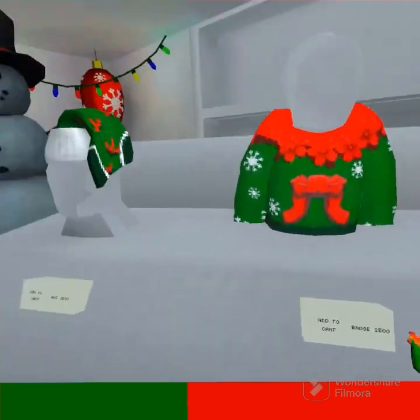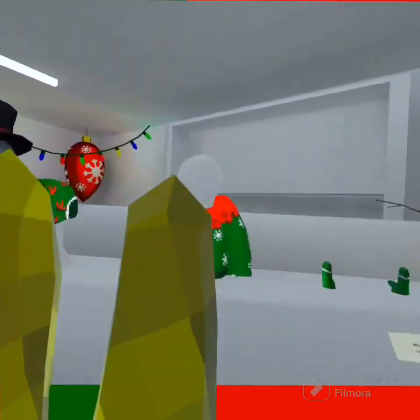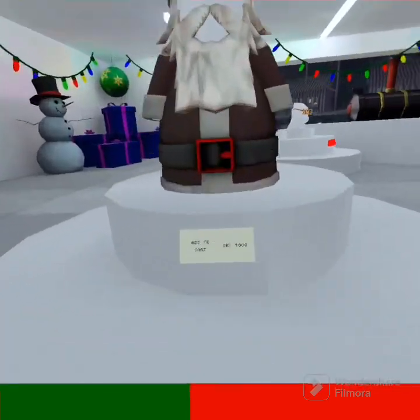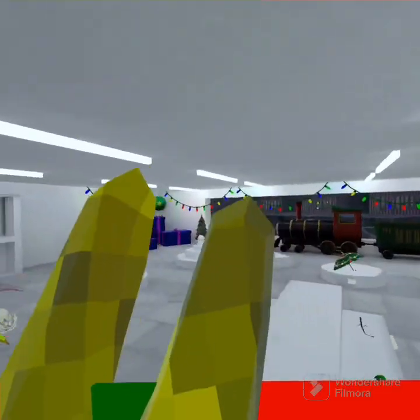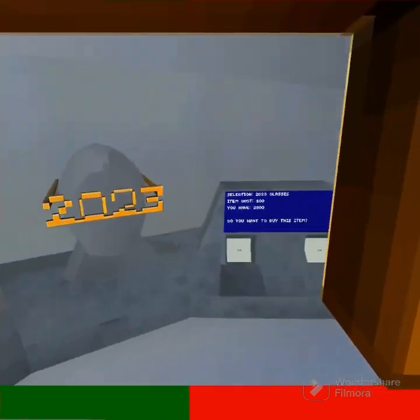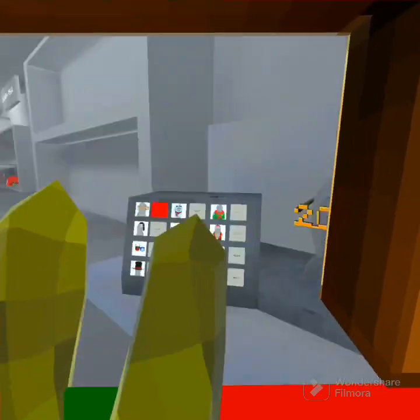Oh my god, dude. Look up here. Hold on, I want to see what other cosmetics they got over here. They got some Christmas wear. Wait, let me add all these to my cart so I can bring them down. Literally epic. Oh wait, I gotta equip the 2022 glasses. I gotta buy them. Every cosmetic added into my cart. Alright, I got it. Let's go.